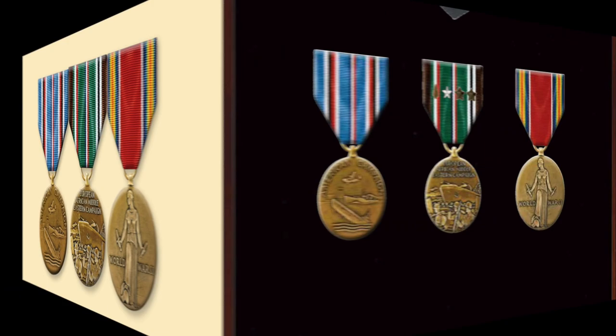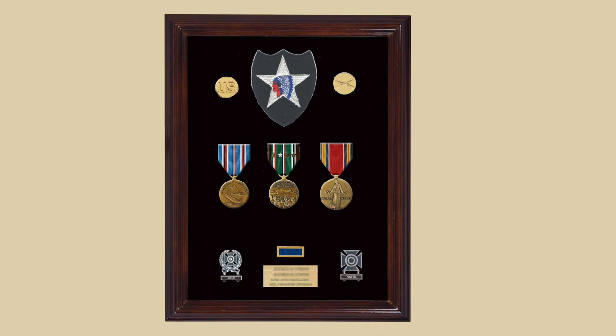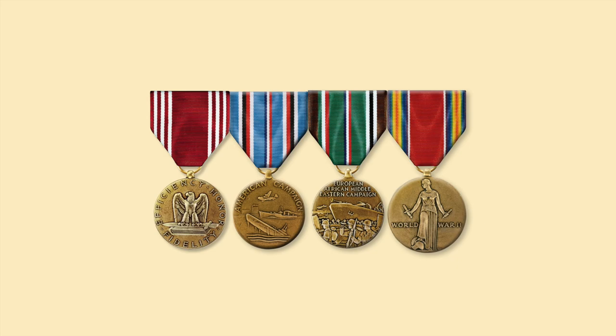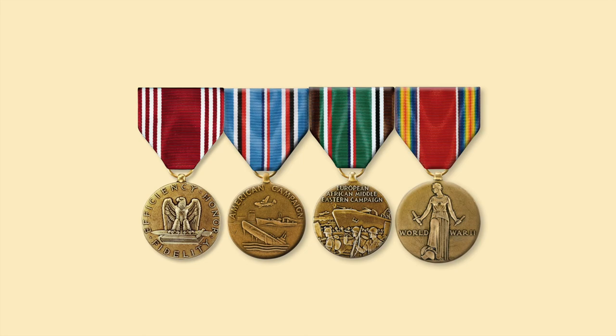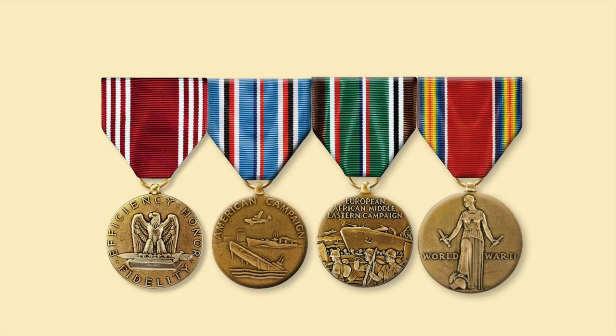So a very basic display of their medals would be as shown here, to include their marksmanship badges down at the bottom, and have included at least 1 presidential unit citation. During World War II, the Army changed its regulation on the Army Good Conduct Medal and it could be awarded to enlisted soldiers who served honorably for 1 year or more while on active duty with the Army. And so most of the enlisted soldiers in the 2nd Infantry Division would have received a Good Conduct Medal, as shown here on the far left.